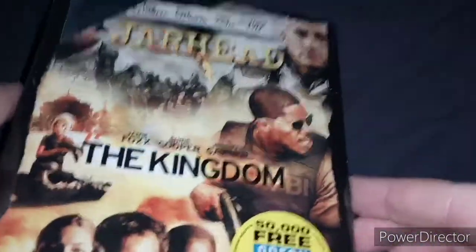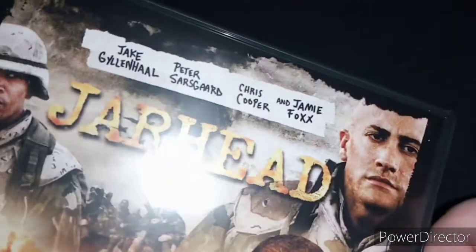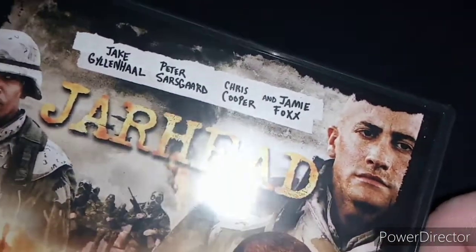And last but not least, there are three movies in this one DVD, which are Jarhead, The Kingdom, and Stealth. Right, here's a slip case. It's the same as this one. Right, start with Jarhead, with Jake Gyllenhaal, and look, Jamie Foxx. And it has Peter Sarsgaard and Chris Cooper.